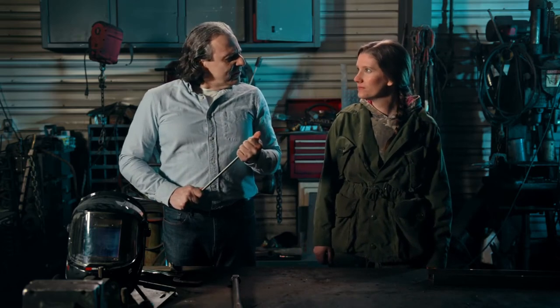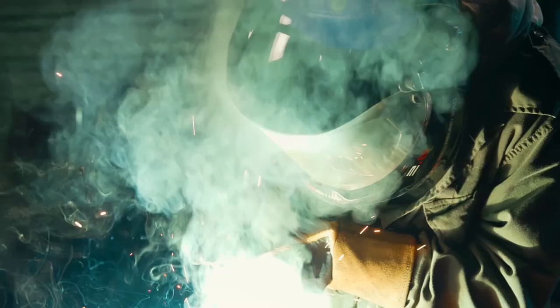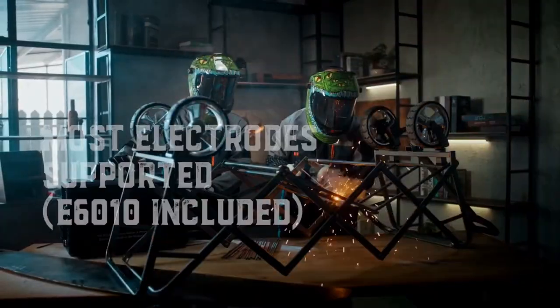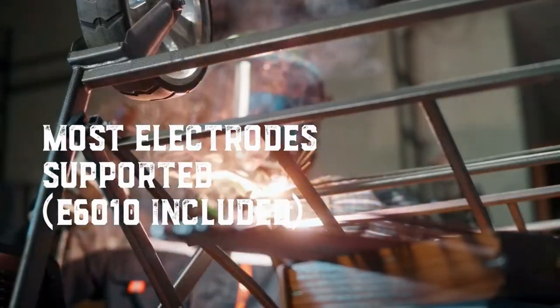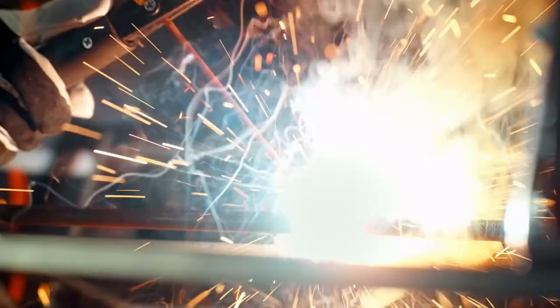Where was I at just now? Stick welding. There is something cool about stick welding. Not only does it support the regular electrodes, it is also compatible with E6010 electrodes. The CT2050's got the hot start feature that allows instant high amp output that reduces the chance of sticking your electrode to the jobs.